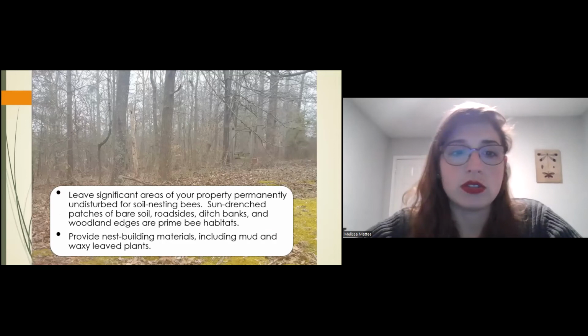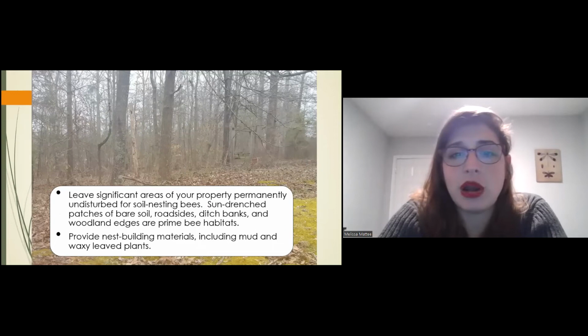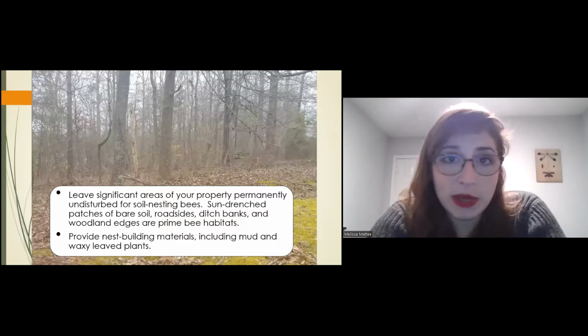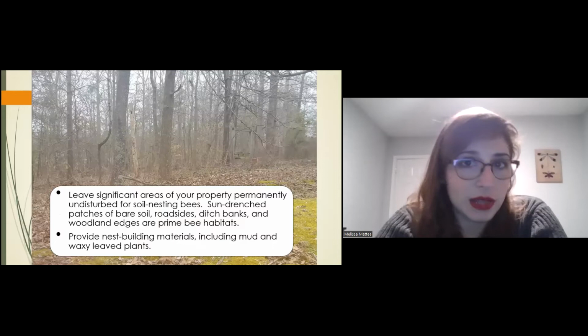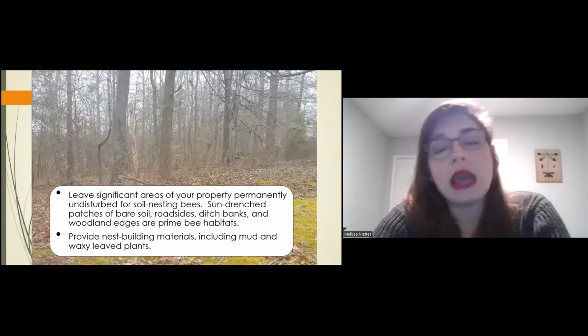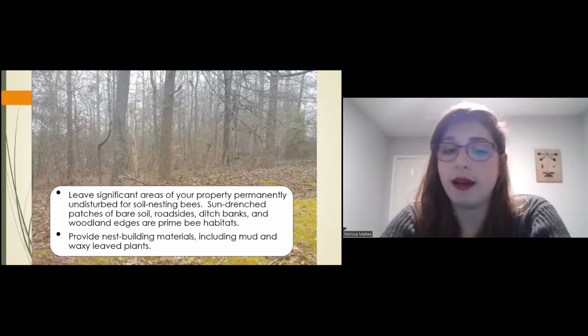Also, it's great to leave significant areas of your property permanently undisturbed. We have a lot of bees, including the sweat bees that we talked about, that nest in the soil. We also have a lot of other critters that nest in leaf litter. So it's not necessary to blow all your leaves off all the time. It's okay to leave a nice layer of leaf litter. We have a policy at my house that's a very happy medium. We have spots that we cannot leave knee deep in leaves.